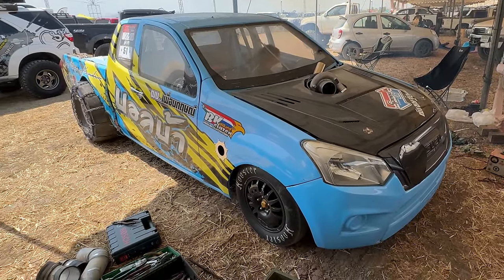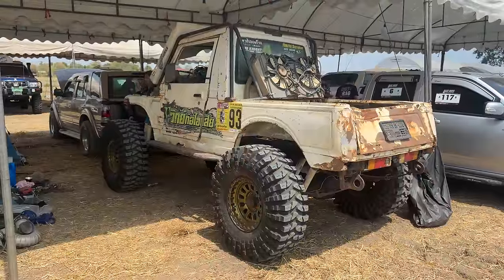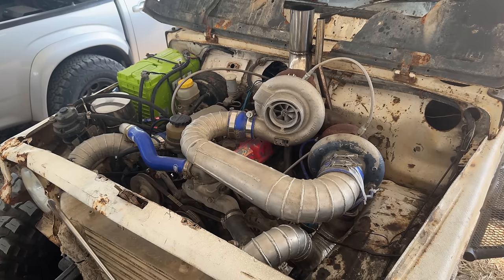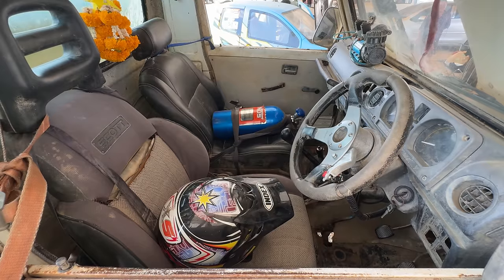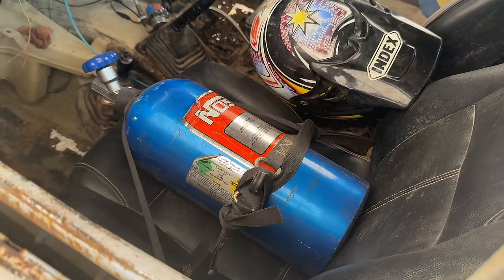And the same people that built this crazy thing also built this little Suzuki, which is pretty wild. It has a massive compound setup, and for good measure, check out the interior. Look what's in the passenger seat. They literally have a nitrous bottle ratchet strapped to the freaking passenger seat. Yes, I want to ride in this down the track.